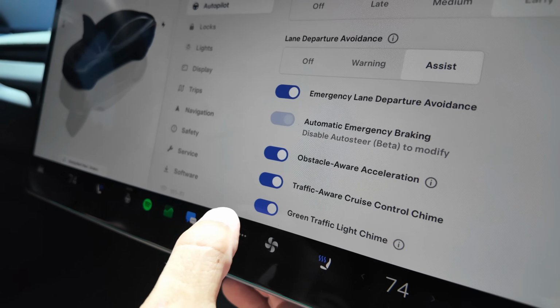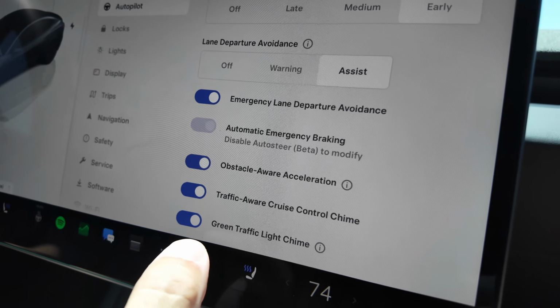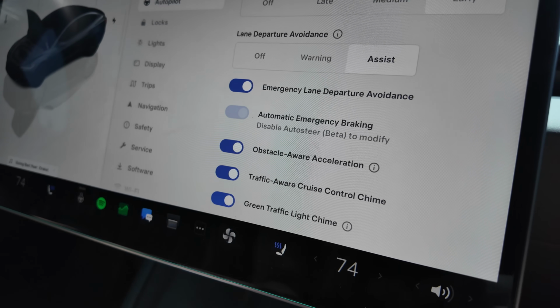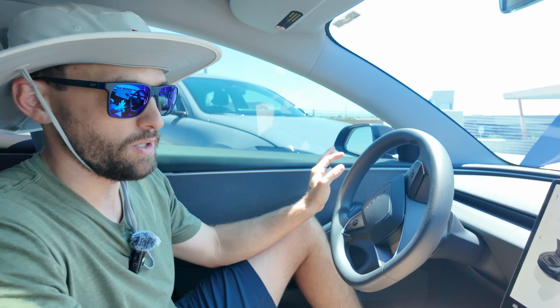So another example of this is green light traffic chime. Actually it says green traffic light chime. Green light traffic chime, I think, is a better wording of that. But anyways, when the light turns green, there's a little ding to let you know it's time to go, so you're not sitting there on your phone driving people insane sitting behind you. So again, another feature that they were able to use the cameras on the vehicle to do. I think that is really cool, and that's what Tesla does a really nice job of.